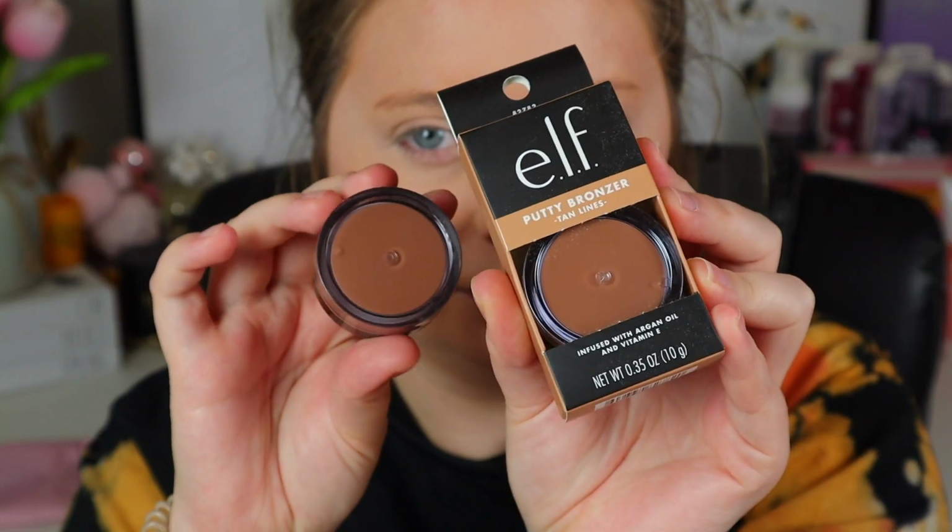Okay, so when I was picking out e.l.f. products, I went ahead and picked up another of the putty bronzer in tan lines because I'm actually so obsessed with this bronzer that I need to purchase every bronzer available because I'm gonna go through these like hotcakes because it's probably my favorite cream bronzer I've ever tried and it's $6. Like, I'm blown away. So I'm just taking this on a dry sponge that I got in my e.l.f. Electric Mood PR box. I realized that sponges are actually quite nice when applying products, so I'm using this sponge dry.